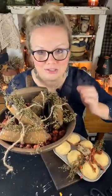A couple of weeks ago, we made some faux cornbread muffins using a vintage muffin tin. And then last week, was it the week before? I don't remember, I've lost track of time. We used some blackened beeswax and created some really fun fall potpourri, home decor and potpourri at the same time. It smells absolutely amazing.